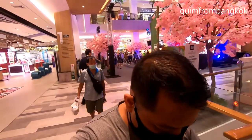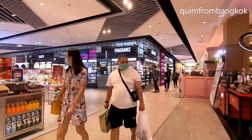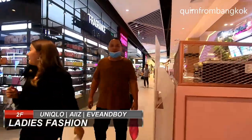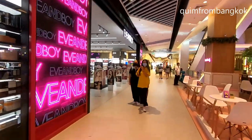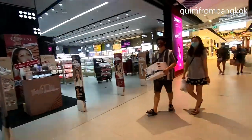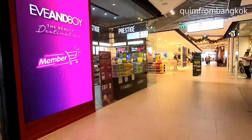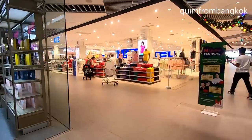Now we're going to explore the second floor called the Mall Ngamwongwan. Continuation pa rin meron tayong Eve and Boy. Very popular dito sa Thailand. Ang laki ng store na to. So, mga ano rin, popular brands. Good to see!